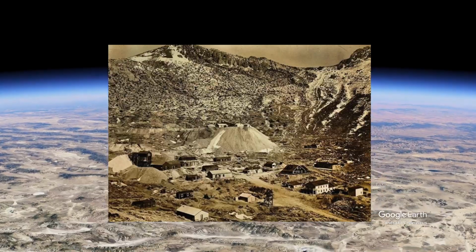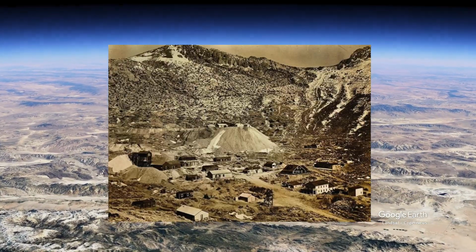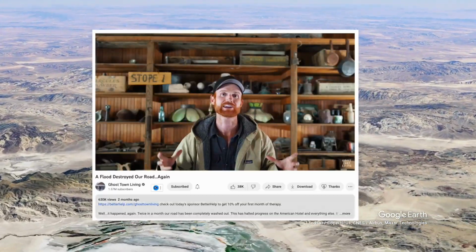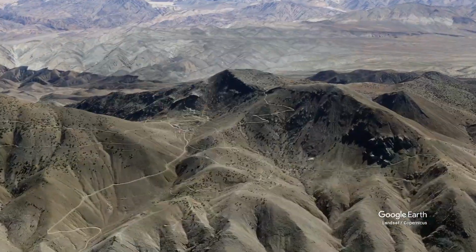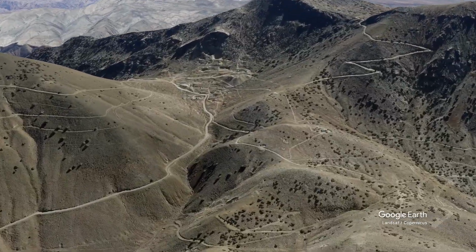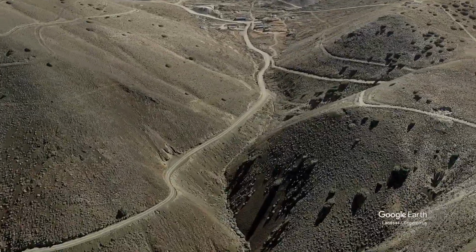We first heard about the well-preserved ghost town of Cerro Gordo a couple years ago when a guy named Brent bought it and moved in. We follow along on YouTube as he chronicles his experience restoring the town and have been wanting to stop in and visit this town for a while. So I gathered a couple of my friends and we headed into the mountains to find it.